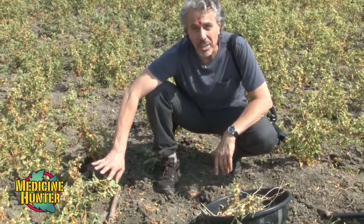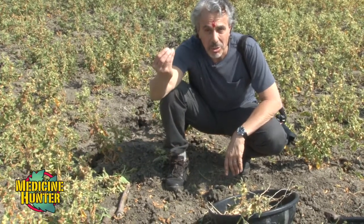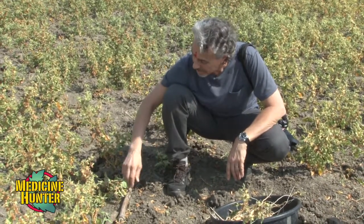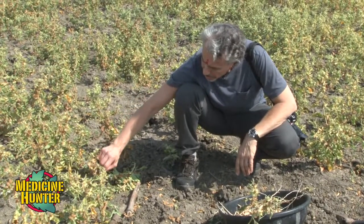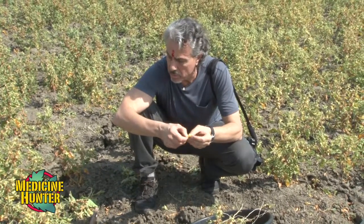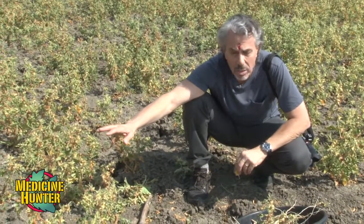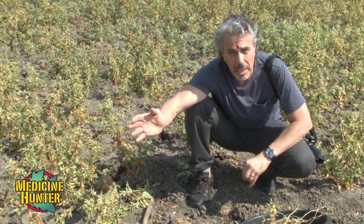Plants usually tell you when they're ready to be harvested. Grains will achieve a certain size, apples will turn a certain color. In the case of ashwagandha, it starts to yellow, and when that happens, that's really the commencement of the harvest season. This is a beautiful green plant, but we see now a lot of these leaves are yellowing. So the plant tells you when it's ready.